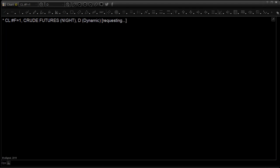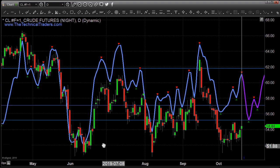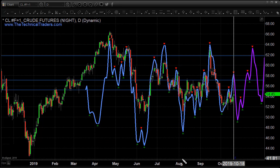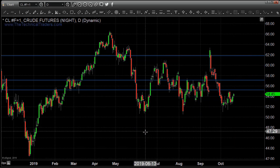Looking over at crude oil, up 1% this morning. Crude's trying to hold this long-term support level. If we just go back to this price action, you can see here overall cycles are pointing to the downward move here over the next couple of sessions. Overall, it's kind of hard to see with this indicator on there. Let me just clear that off.